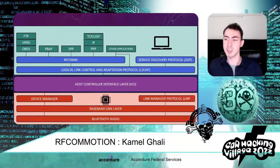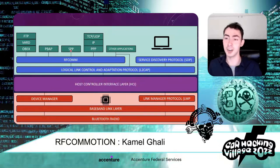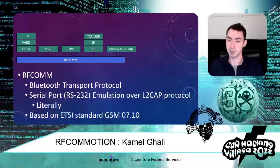And then RFCOMM, as you can see here on the left of this screen, has a lot of different applications or protocols built on top of it. You have things like point to point, which can go into things like IP and TCP. So you get your basic, traditional networking architecture built through Bluetooth. And then on top of RFCOMM, you have serial port profile. This is the SPP one right here. You've got PBAP, the phone book access profile. You have object exchange or OBEX, vCard, FTP. We'll talk a little bit more about these in a bit more detail, but there's a lot of stuff that can be built on RFCOMM because RFCOMM is built to be very flexible.